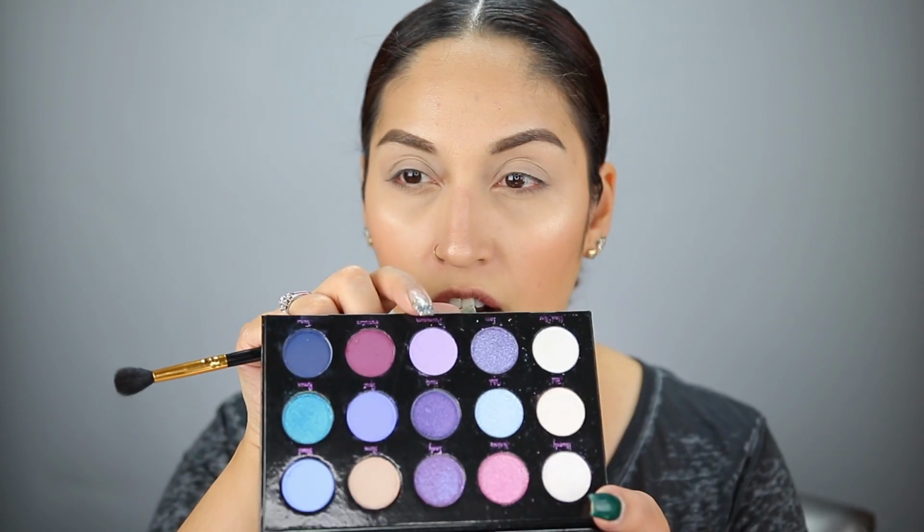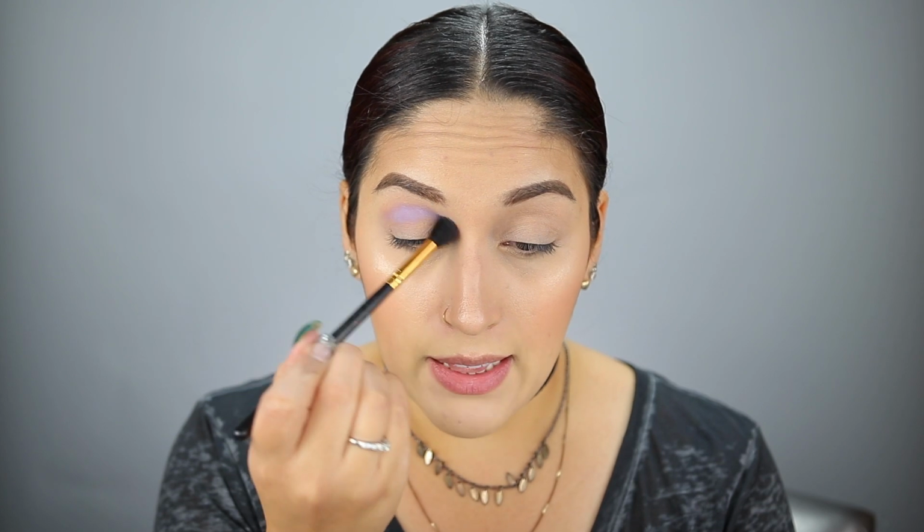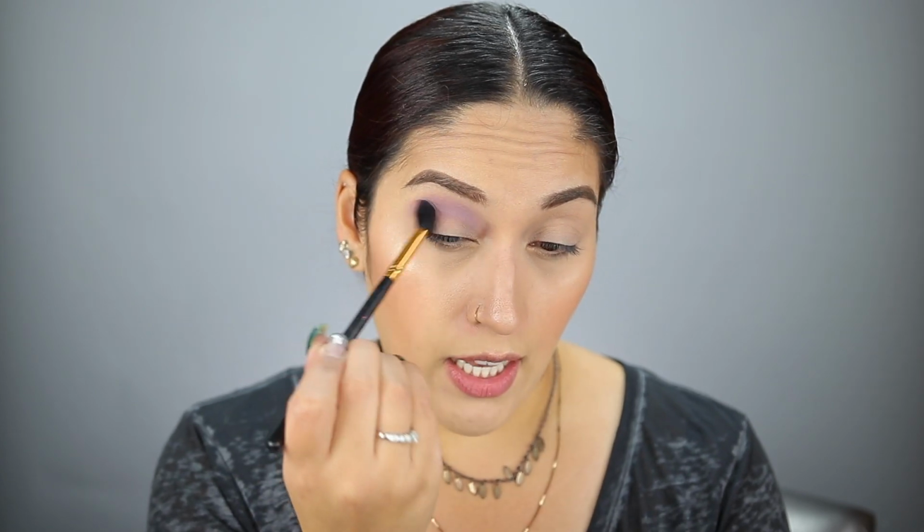So I think I'm going to start off with that lilac shade right there, which is called Dream Weaver, I think it is. And yeah, there's a lot of kickback, which again, she did mention these shadows were soft and there's a ton of kickback. So I would tell you to really be light-handed. Don't go in swirling your brush like a lot of people do. I don't like to be messy with my palettes, so I'm just letting you guys know that.